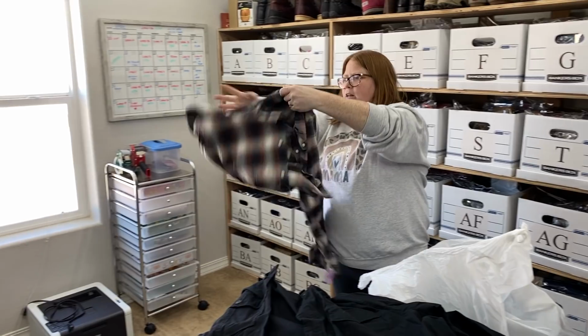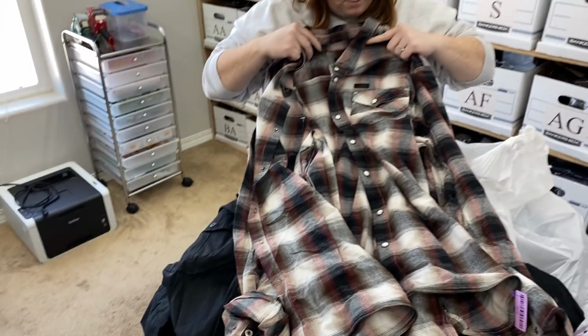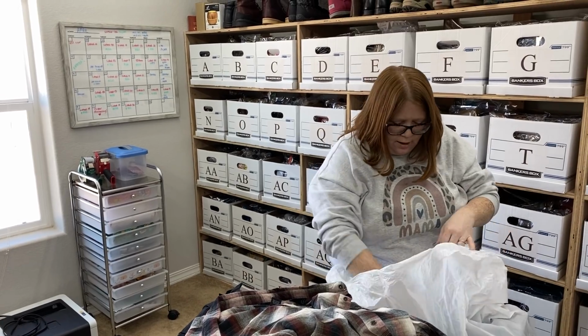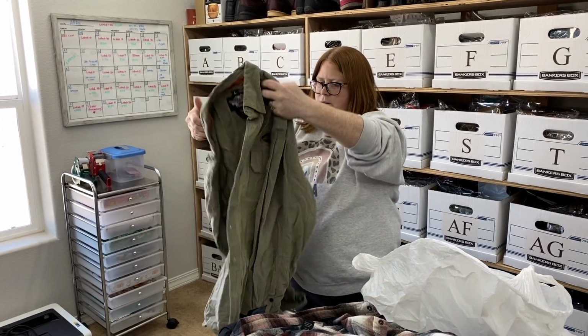This one's just like a flannel, but I like the colors on this one. It's kind of like red, black, white. Yeah, I like that color. This one was a 3X. This is corduroy, size large.